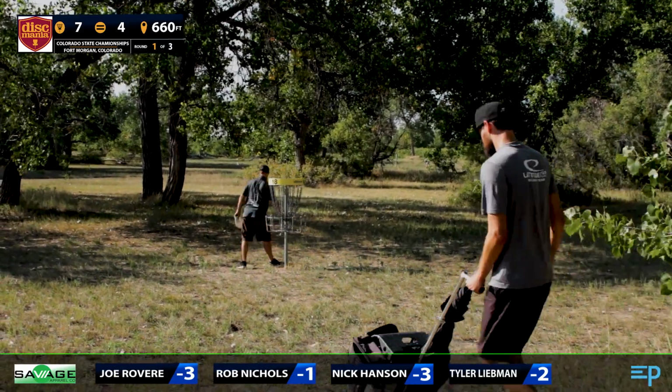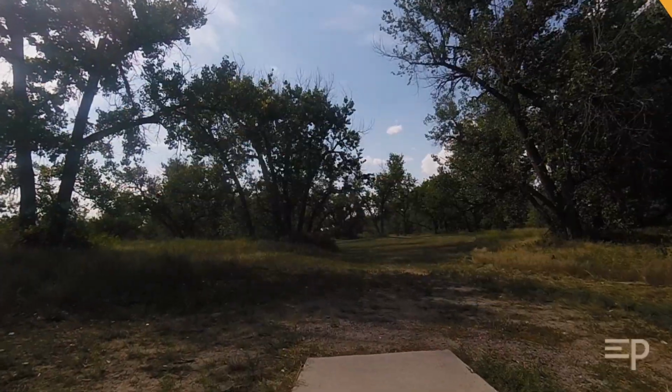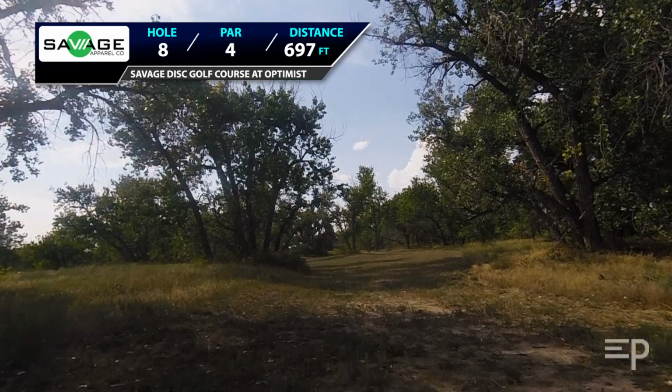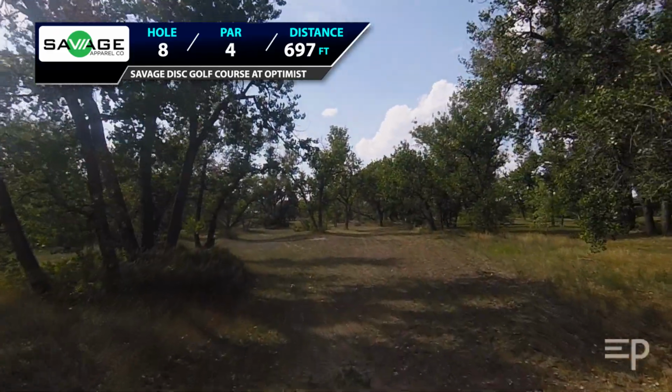All right, so we're on to hole 8. Probably my favorite hole in this entire layout. Favorite hole, really? Yep. Okay, I think it's a good one too. So I'll let you take it away since it's your favorite.